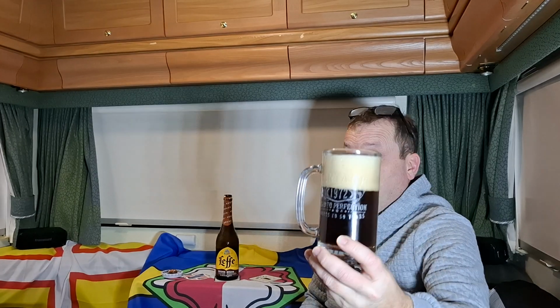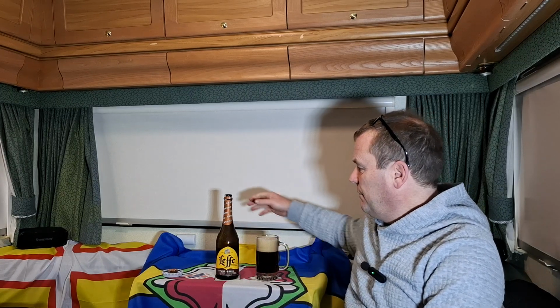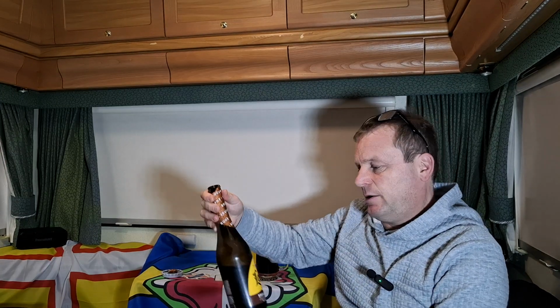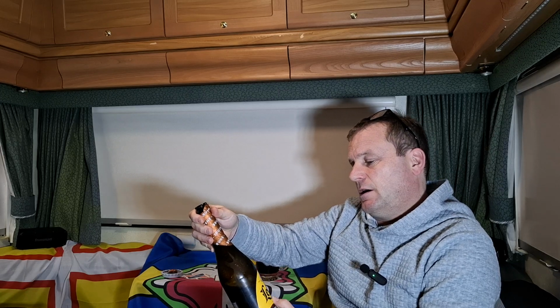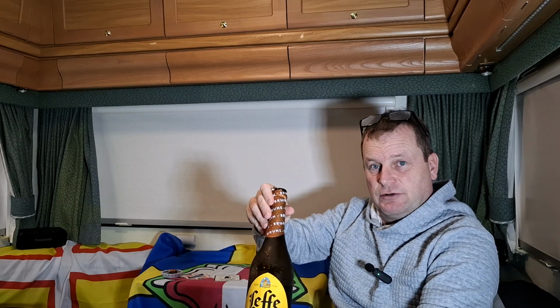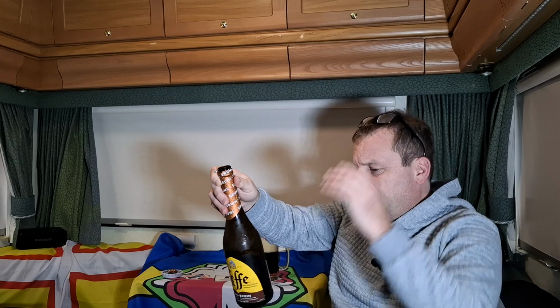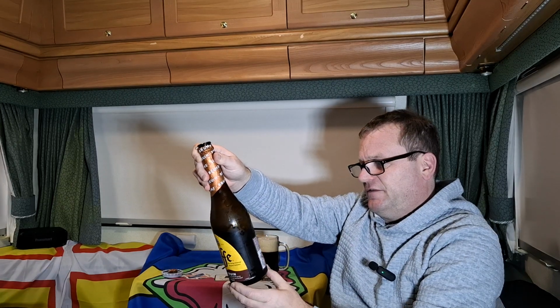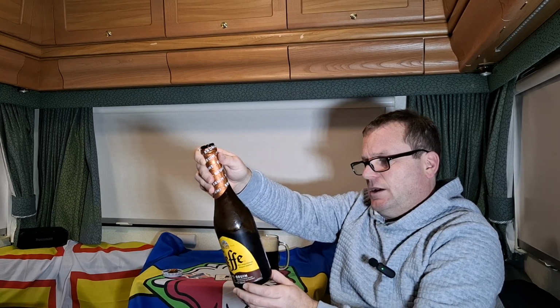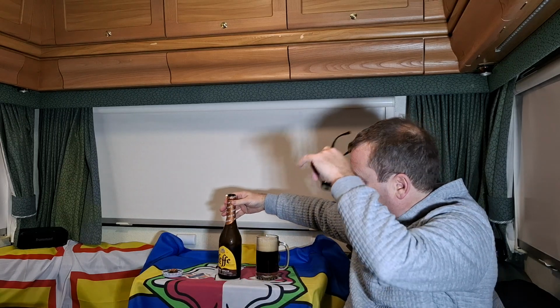Proper brown ale, 6.6%. Available in Lidl from time to time. This was there a couple of weeks ago. If it's not there now, it will be again, I've no doubt, because it sneaks back in. It's a big bottle. It's 750ml. If memory serves, it's around about £3.50.